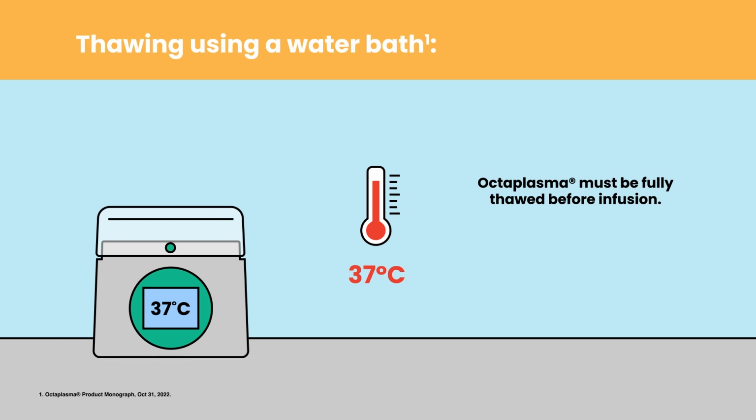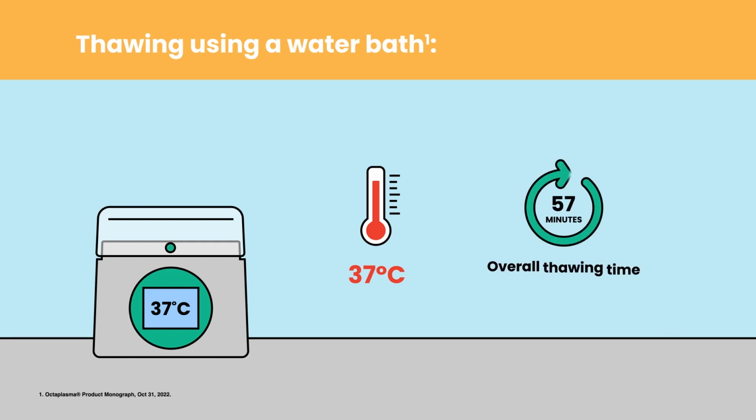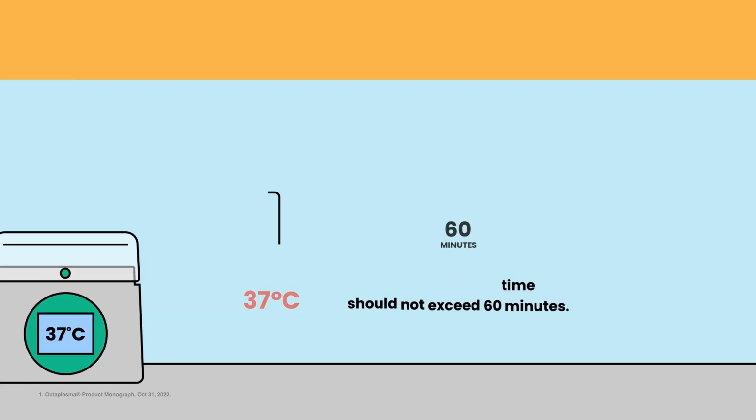The thawing time depends on the number of bags in the water bath. If multiple plasma bags are thawed at the same time, in the same water bath, the thawing time may be prolonged. The overall thawing time should not exceed 60 minutes.